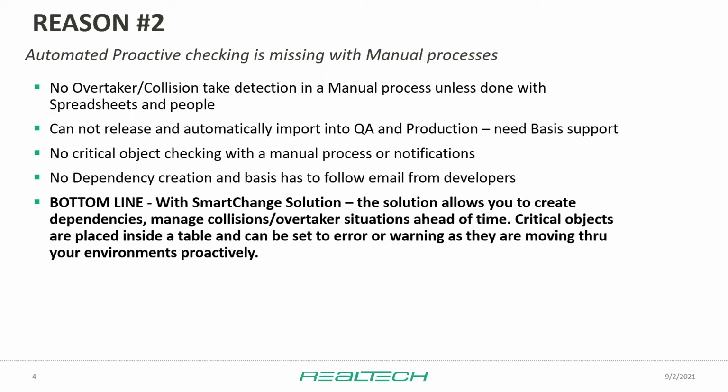We'll do a quick proactive technical check. We'll approve a version 2 of a change ahead of a version 1 and see how the tool reacts throughout that process. So really, number 2 is there is no technical checking within your SAP environment when you're doing something manually, right? You need a tool or a solution that will automatically do this when the transport is released, checking the objects into their, let's say, dashboard or their system. And then when it goes into the system, ahead of time, when someone makes an approval, they'll be able to tell if they're having an overtaker or collision detection problem.